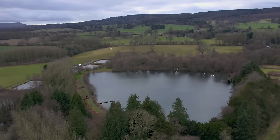To start off with, we're at a great fishery. It's one of my favourites. It's called the Boathouse Fishery, and it's based in Shropshire, not too far away from Ludlow. This is a lovely little exclusive booking. There's a double swim, then you've got a couple of swims down the far end, and then another couple of swims on the other sides. It's ideal for 5 to 6 anglers.